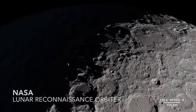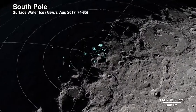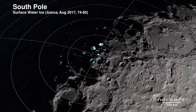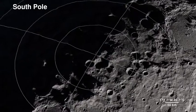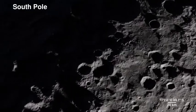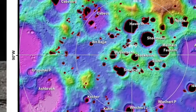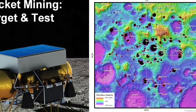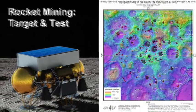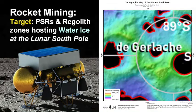We know from NASA's Lunar Reconnaissance Orbiter remote sensing data and that of other programs that water ice exists on and in the regolith. We know that it collects in permanently shadowed regions, shown here in blue within craters at the lunar South Pole. We also have an early understanding that this type of target presents significant technical and economic challenges if we are to recover water ice from the PSRs and zones within the lunar soil and regolith. This is why our team anticipates a robotic mission to the lunar South Pole that builds upon the remote sensing and very limited sampling data to date.